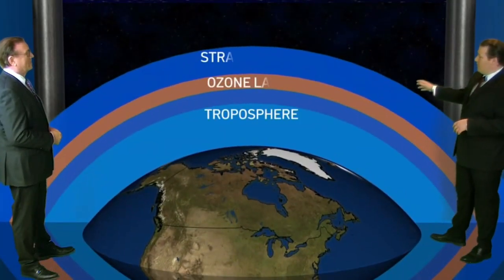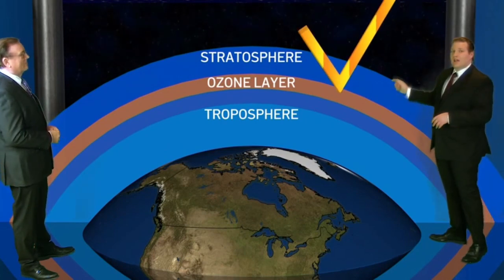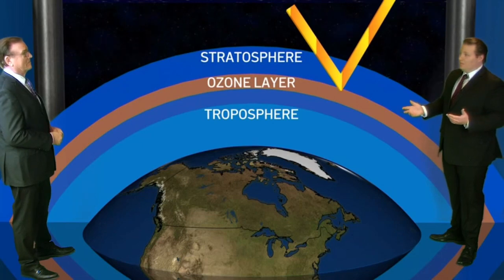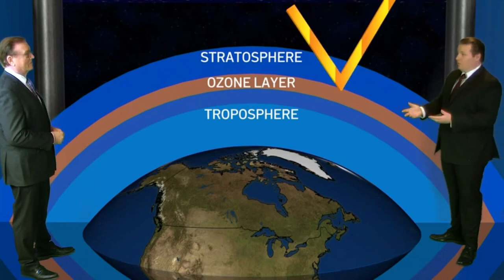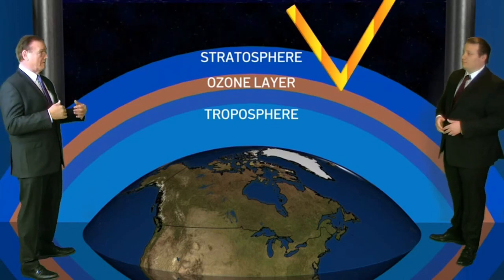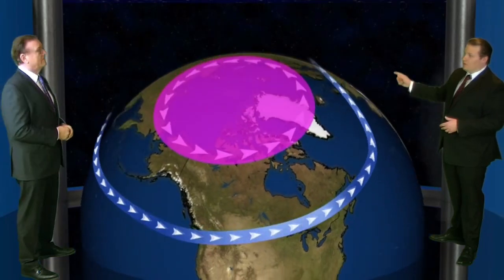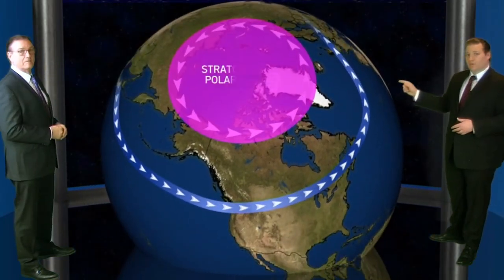You see the troposphere and the stratosphere. Sun comes in, warms up the stratosphere. That's great in the summertime when there's actually sun, but on the North Pole during the winter, there is no sun. 24 hours of darkness above the Arctic Circle, and you wind up with very cold air concentrating. And that's where you see the stratospheric polar vortex.